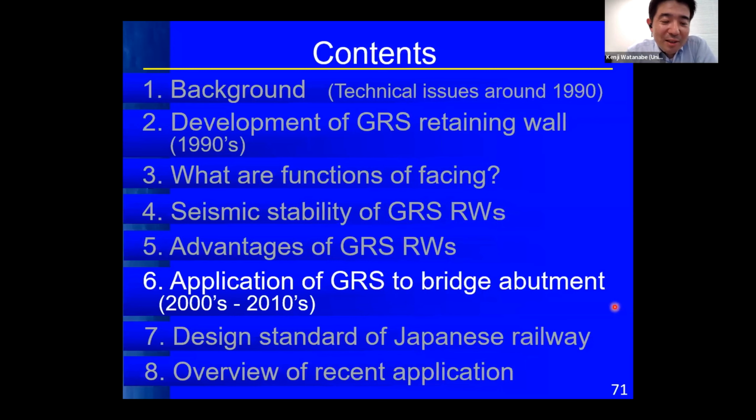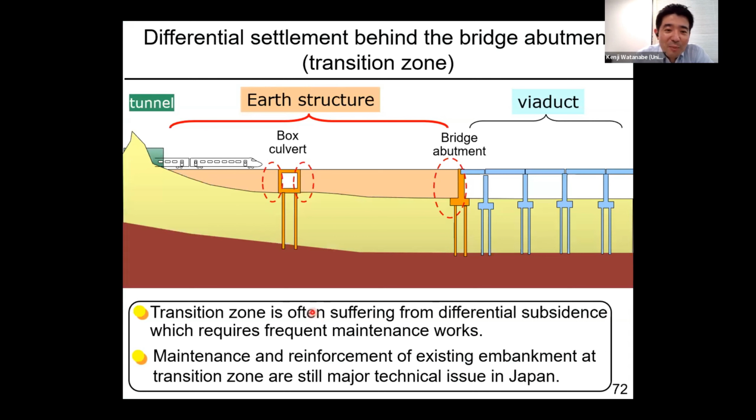That is the history of the development of GRS retaining wall. But in this chapter 6, I would like to explain about the GRS bridge abutment, not the retaining wall, but the bridge abutment, which was developed between 2000 and 2010. And this schematically shows the railway structure, tunnel, embankment, box culvert, bridge abutment, and viaduct.